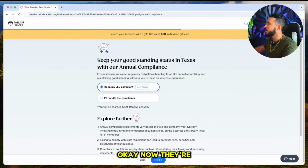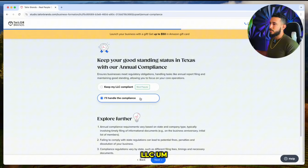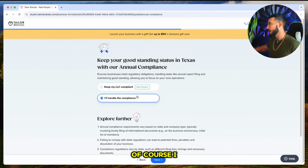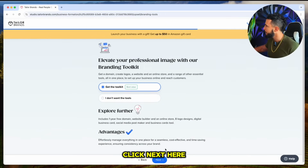Okay, now they're going to ask you another question. Do you want Tailor Brands to auto renew your LLC for you every year? They charge $199 to auto renew it. I personally like to handle it myself to save some money. If you think you're going to forget to renew your LLC, you can click this, but you have about 2 to 3 months to renew your LLC. I think that's long enough for me. If you think you're going to forget, you can click this, of course. I like to handle it myself. And yeah, that's about it. Click next here.